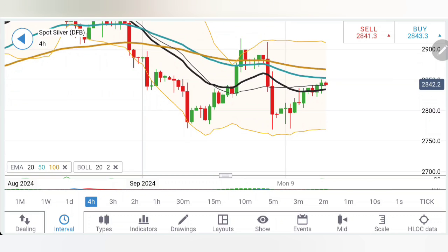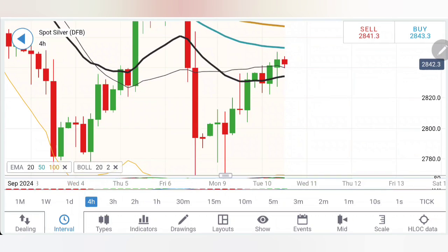So before I give you the trading levels, if you look at the 4 hour charts, you have to be watchful of this zone, 2830, 2820. Very, very good support here. Only below 2820 can you say this is a reversal. Else what is happening, it can form a tail and it could reverse and it could rise again.